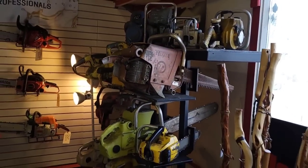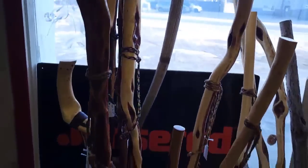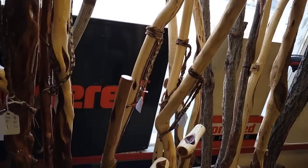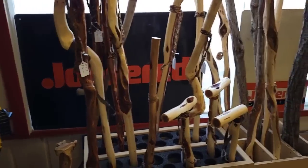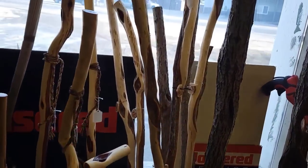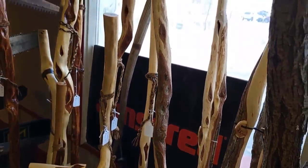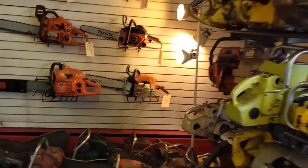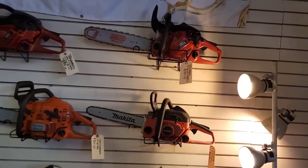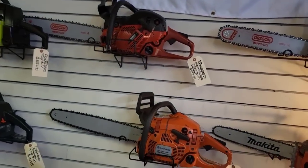And this right here caught my eye. All of these little walking sticks that they have right next to this rack of chainsaws. And I think that they're really cool. I actually like the one that I have because I just grabbed it from my yard and it works great. But these are really cool for like a souvenir or something like that for someone that's visiting. And as you can see here, they have chainsaws that look like trade-ins, or ones that maybe were broken and they fixed, that they have up for sale here.